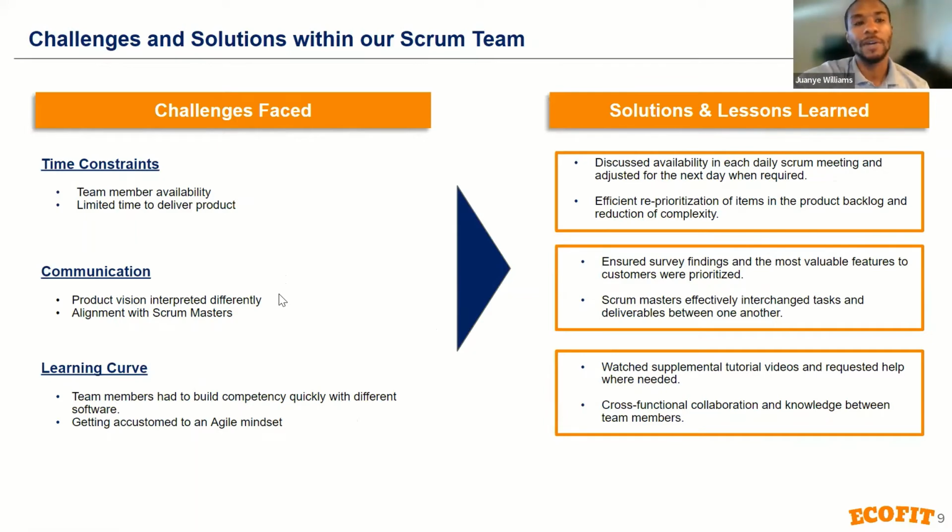One of the big challenges we faced was time constraints. A lot of team members weren't available because we were in different time zones, or we all have our own careers. And we also only had 9 weeks to deliver this product so that we could have it ready for demo day. What we did to get around that was, in our Scrum meetings, our daily stand-ups, we would discuss what time would be best for everyone the next day. That proved to work pretty well. And as far as the limited time to deliver the product, we made sure the items we put in our backlog weren't too complex, and were tasks that we could get done during these 9 weeks.